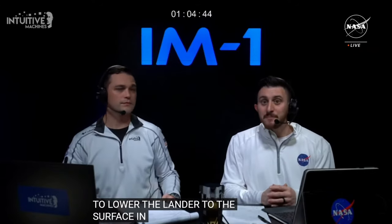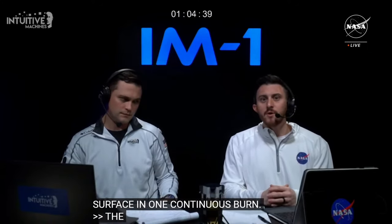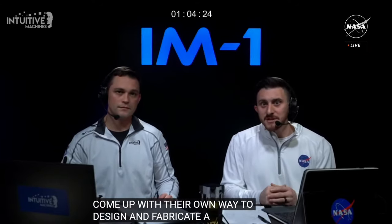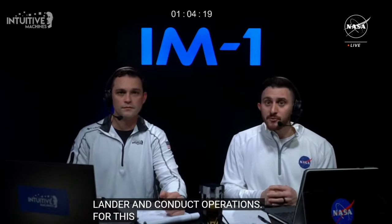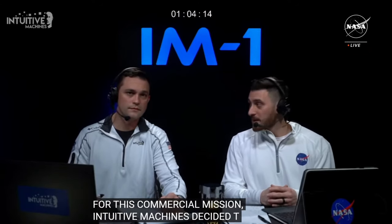Intuitive Machines' IM-1 mission is supported by NASA's Commercial Lunar Payload Services Initiative, which allows rapid acquisition of lunar delivery services from American companies. The instruments on board advance capabilities for science, exploration, and the commercial development of the moon. Commercial companies were challenged to come up with their own way to design and fabricate a lunar lander and conduct operations. For this commercial mission, Intuitive Machines elected to support the communications between the spacecraft and Nova Control through its own private ground-based network. And it's not the first time Intuitive Machines used this network in deep space.